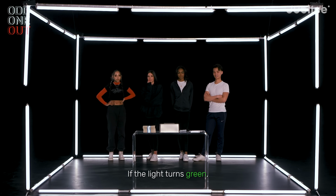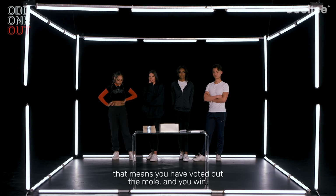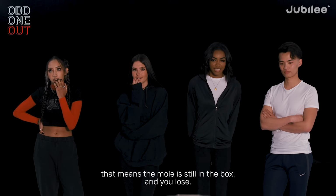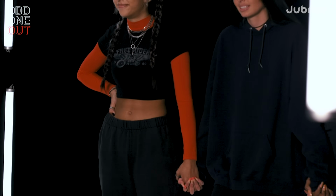If the lights turn green, that means you have voted out the mole and you win. If the light turns red, that means the mole is still in the box and you lose.